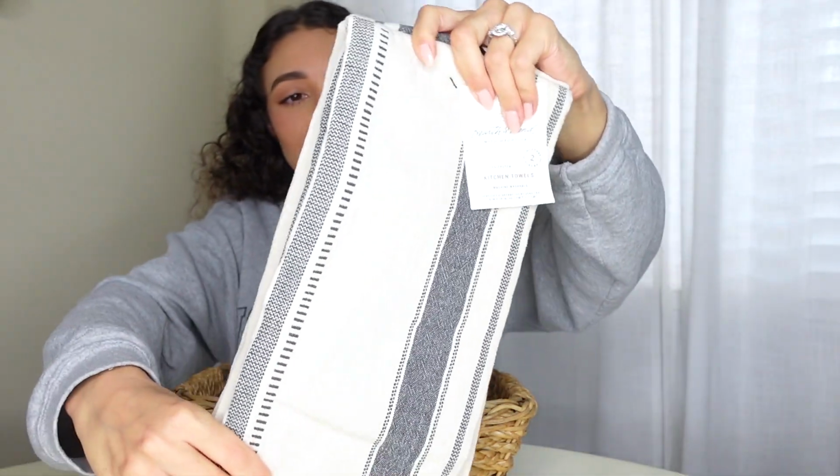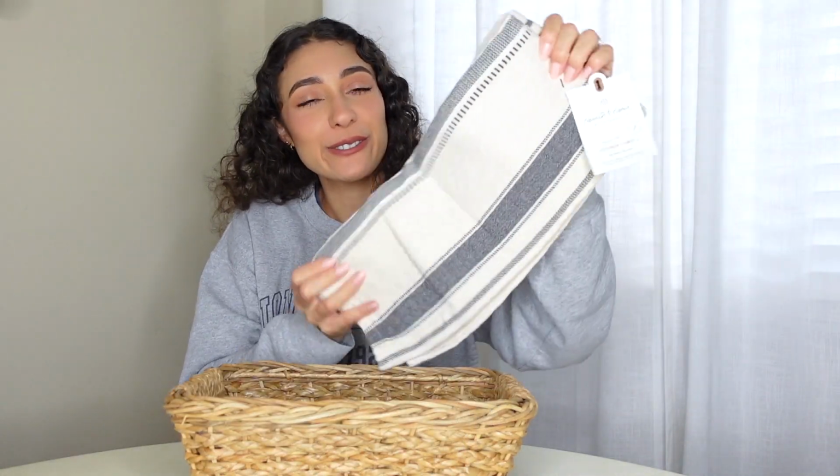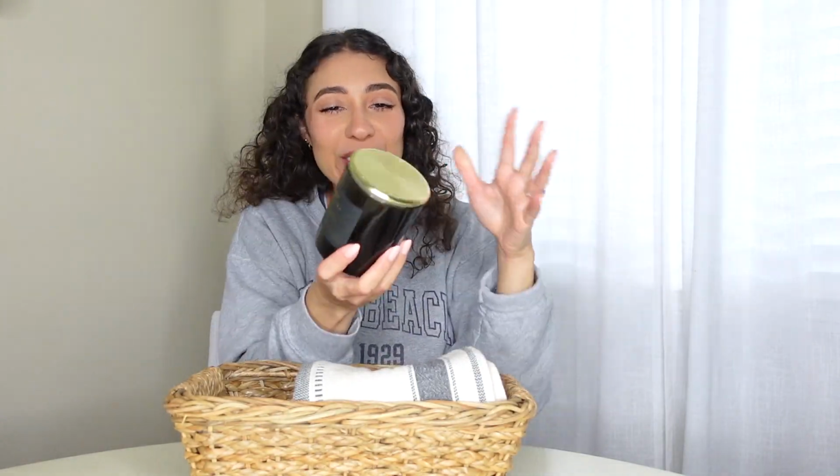She's kind of like me. She likes the neutral aesthetic. She loves blacks, beige, whites for her home decor. So I thought these black and cream striped dish towels would be really cute for her house. Her favorite candle scent is white tea, so I figured she probably already has a white tea candle, so I got her this ginger black tea candle, and I feel like she'll really like the vessel that it's in too because it's black and gold. It's a coconut soy wax blend, so it's healthier than the paraffin wax.